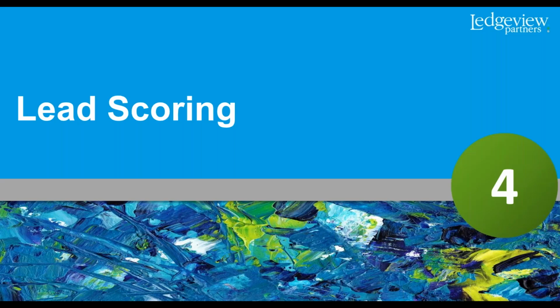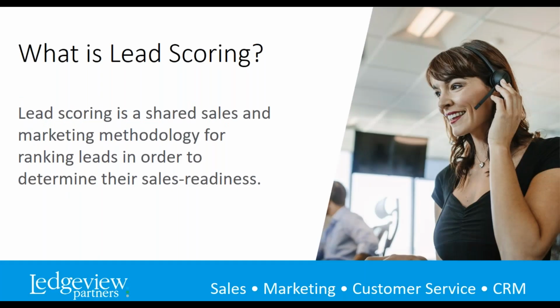With your target buyer in mind, it's time to decide how you're going to differentiate them from others in your database within your lead nurturing program. And that's when lead scoring comes into play. Starting at the top, for anybody unfamiliar, lead scoring is a valuable shared sales and marketing methodology for ranking leads and prospects to determine their sales readiness.